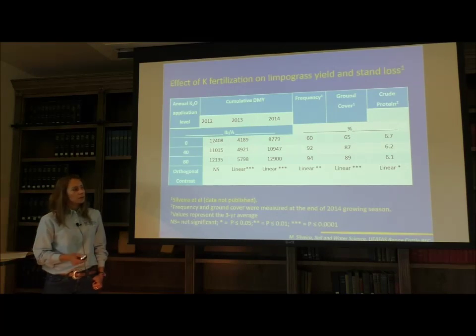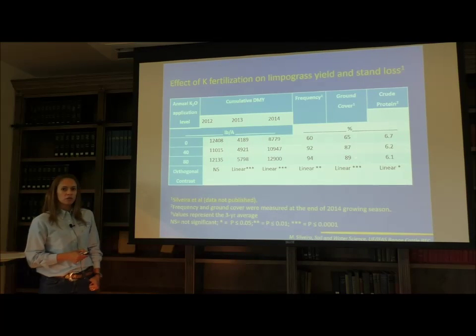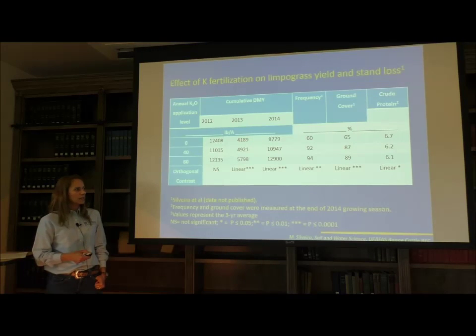Similarly to Jiggs, there was quite significant loss in stand in the plots that were not fertilized with potassium, and when we added 80 pounds of potassium per year, the stand loss was reduced quite significantly.